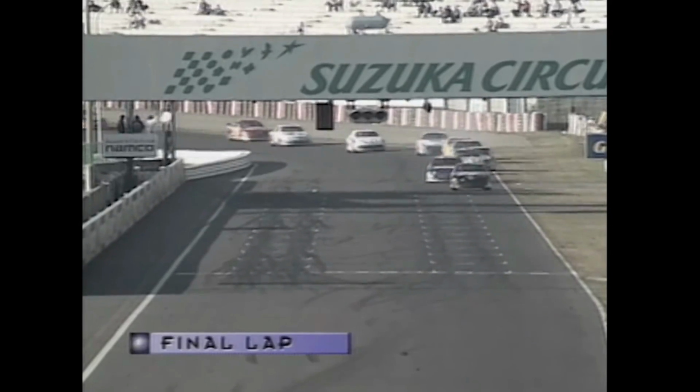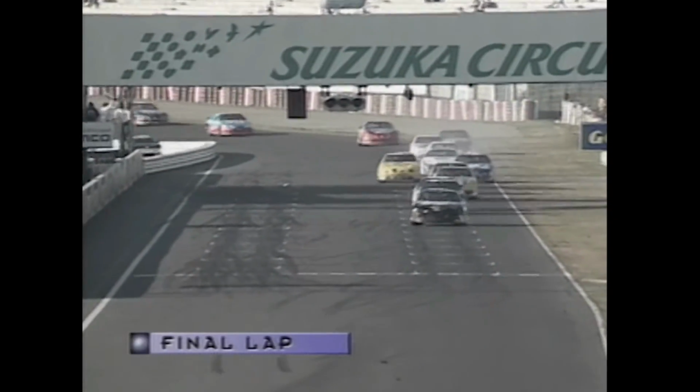The race restarted with 1 lap to go, so Earnhardt had one final shot at Wallace. Jeff Gordon was Wallace's best friend as he battled with Dale for the entire lap.